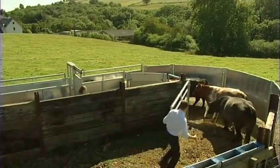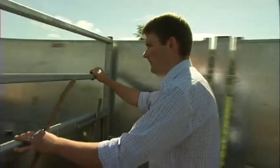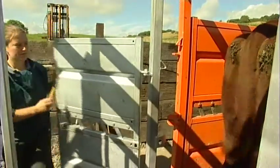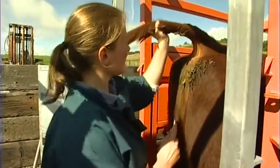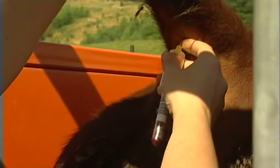This is West of Drumlochy Farm near Blairgowrie, home to Johnny Mackey, Technical Projects Manager for Quality Meat Scotland, and his wife Susie, a local vet. Today they're blood sampling some of the small herd of beef shorthorns as part of a health scheme. While farmers can take dung samples, blood sampling can only be done by a vet.